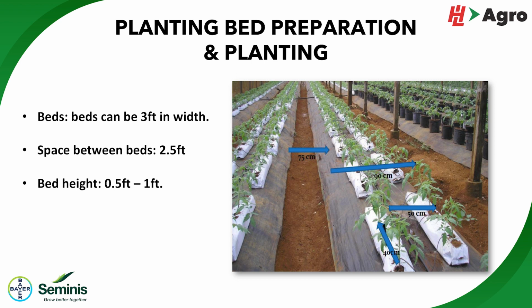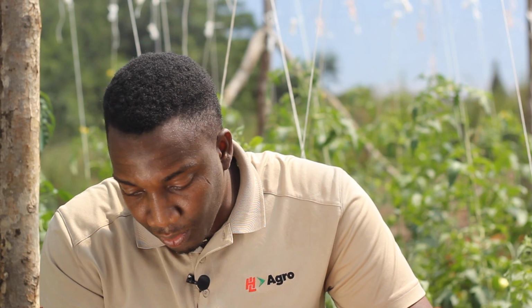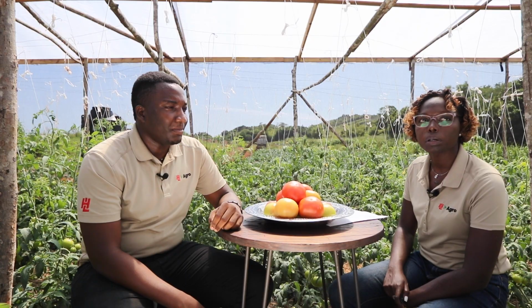All right, no problem. In terms of the planting space, is there anything? Yeah, man. So there is a specific planting space for tomato culture in the greenhouse. You can use your 3-foot beds, and then you have a 2.5 space in between each plant. And then the bed height? So we have at least half to 1 foot from the ground. Okay, all right, no problem.